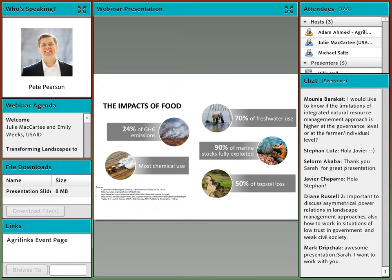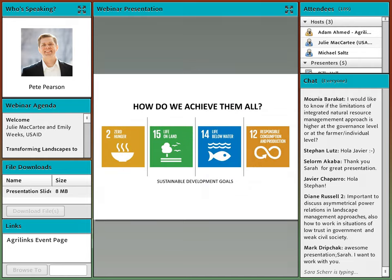Now, when we look at the impacts of food, it's not just land conversion, but we have greenhouse gas emissions, high chemical usage, the use of fresh water. It's the largest user of fresh water on the planet. And then we have this issue of the loss of topsoil. All these things factor into why World Wildlife Fund is really focused on the issue of food and food systems.